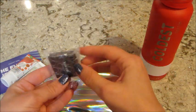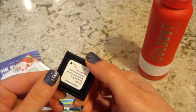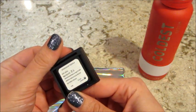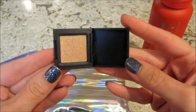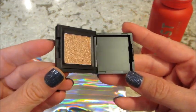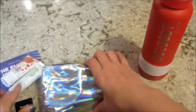A couple more items. We have eyeshadow and it's called Tequila. That's really pretty. Shimmery and neutral, which is a lot of the shades that I wear.